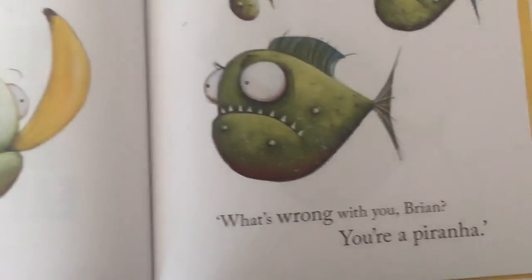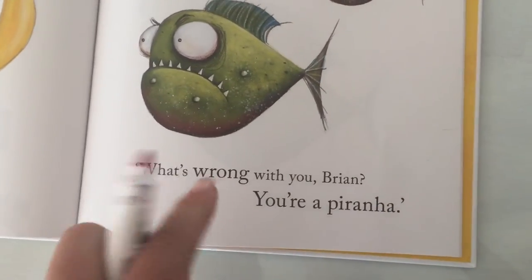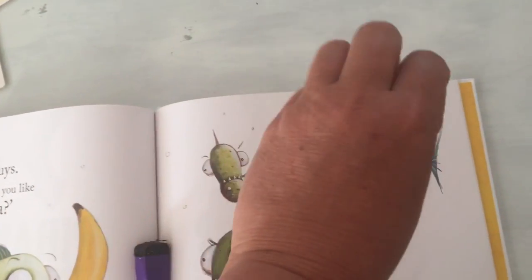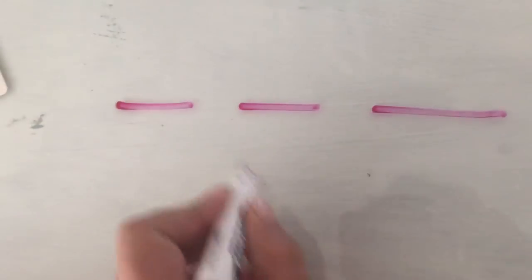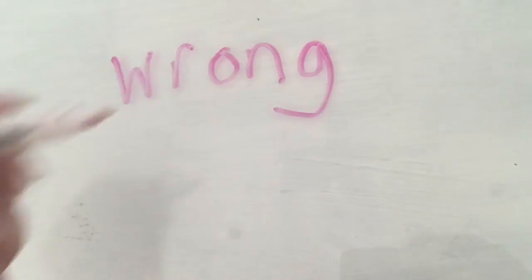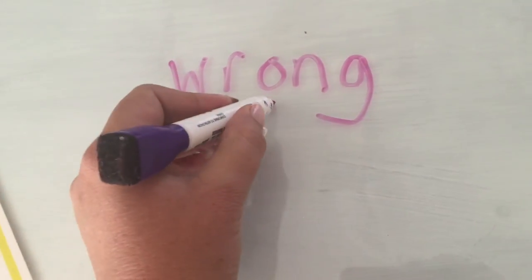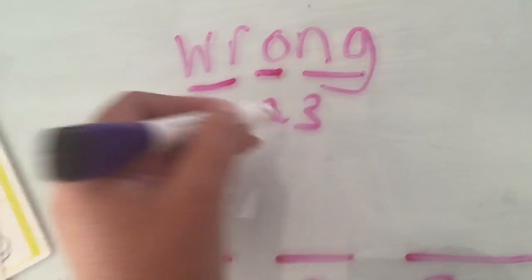Right, let's remember the words that we need to code map. Wrong. This is the word wrong. Three speech sounds. So let's map it. Let's just write the word up here so that we can see it. So every speech sound used, every letter used. I think that's the R. There we go.